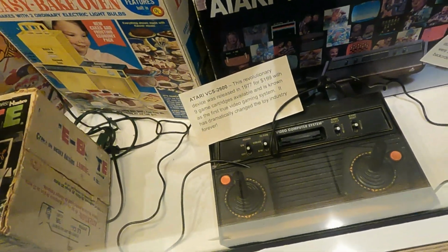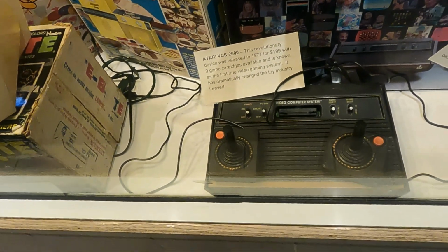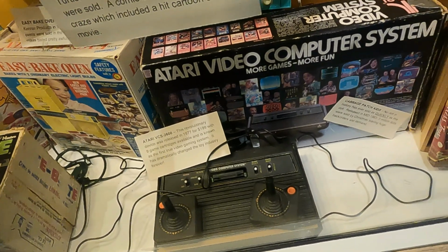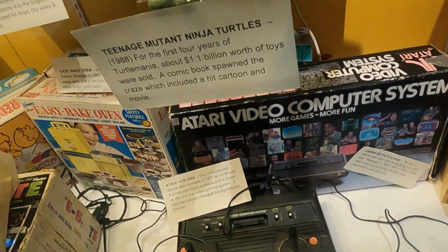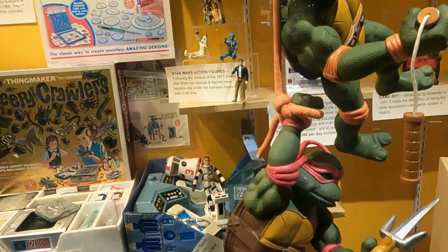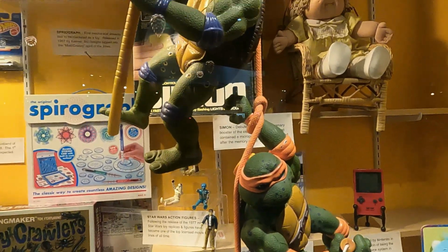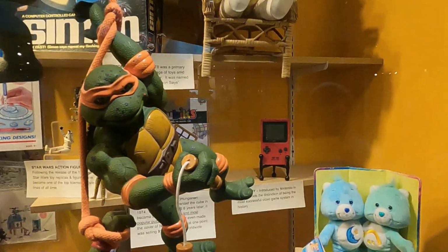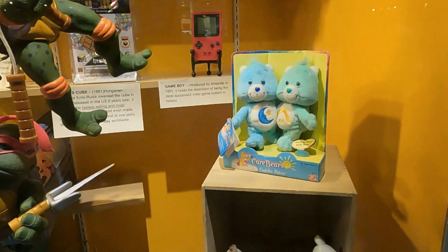And of course, there's an Atari 2600. How can you not love the Atari 2600 from 1977? Again, it's a shame none of this is for sale, because I would definitely be buying some of this if we could. So you see Creepy Crawlers, Spirograph, Teenage Mutant Ninja Turtles, there's a Cabbage Patch Kid, and there's that red Game Boy, Care Bears, and more. And that's just the display.